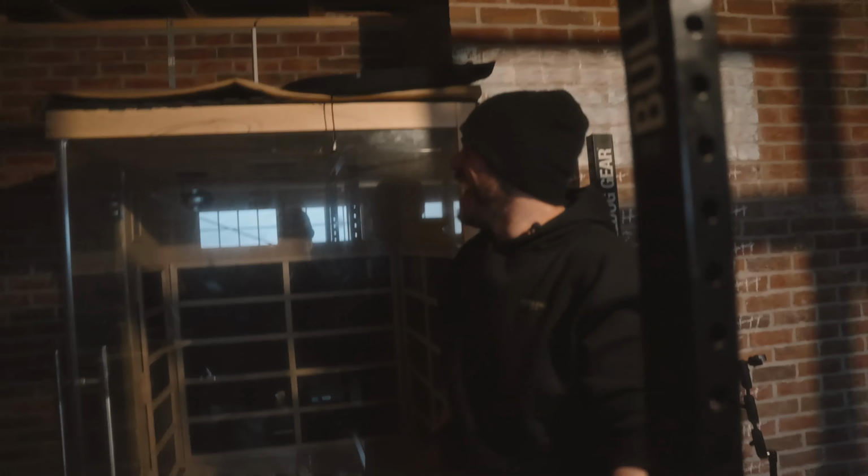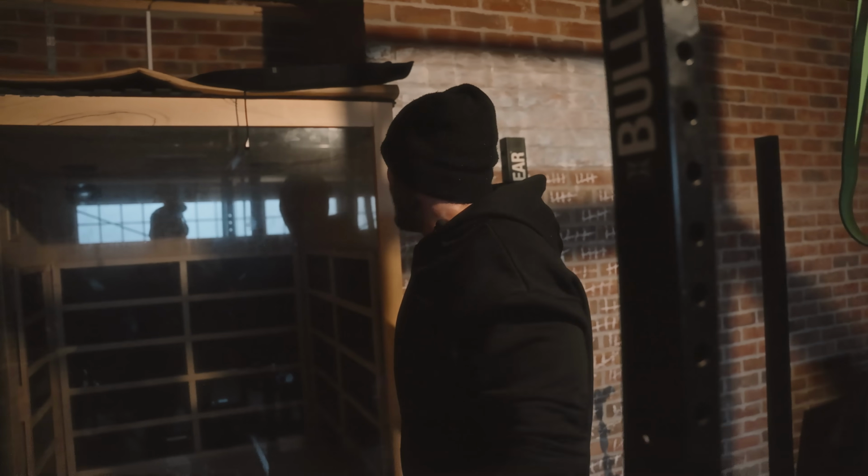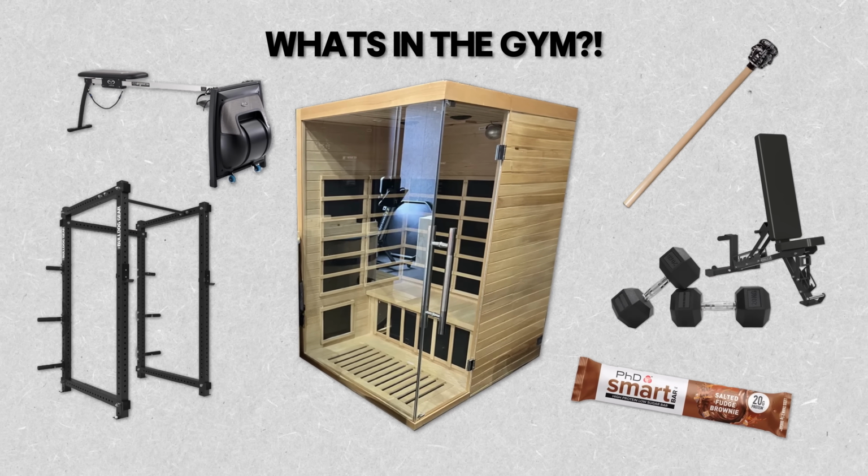She lives in the gym. She just dwells in the corner. This is the sauna as well. Ice bath company, like absolute legend. So I busted this out. What's strange, I kind of like it.